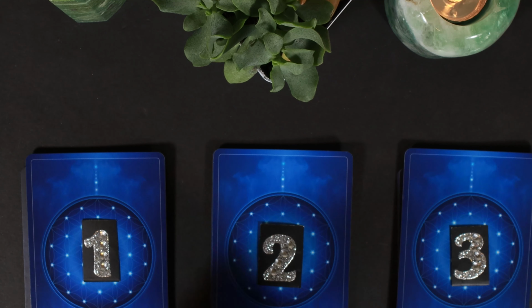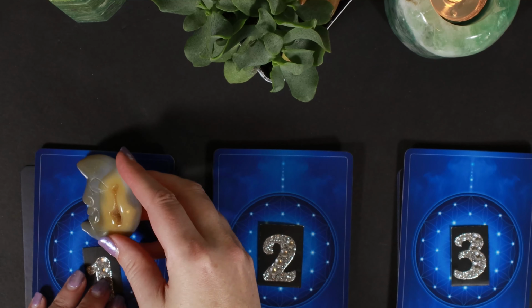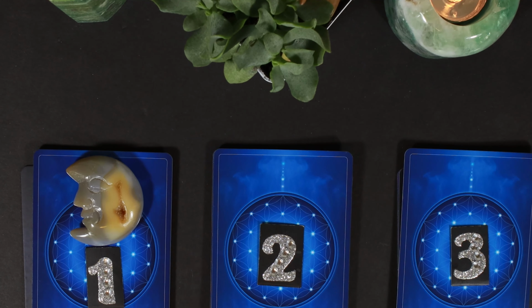For group number 1, the crystal that we have, since we've got our full moon and that's kind of the theme, not a full moon, but we've got this beautiful carved moon. This is Druzi agate here because we've got the crystals that have kind of formed. So that's going to be group number 1.